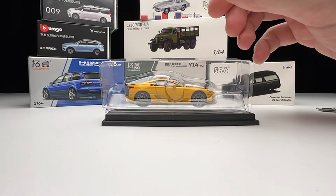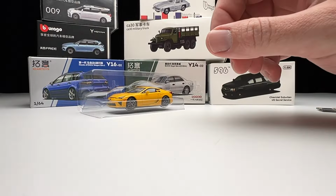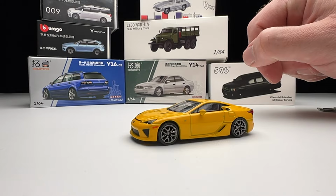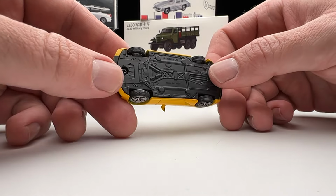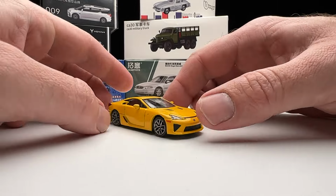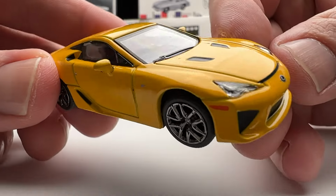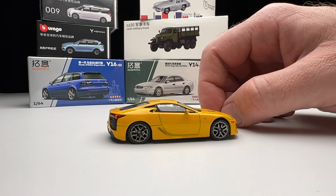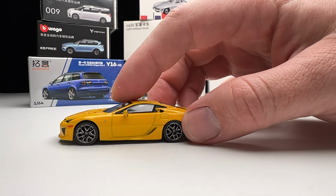So the acrylic case is decent on these. Base plate, it's okay. It says Diecast team on the bottom. And then a little blister that holds in our detailed little car. So DCT apparently is like the little brother or the less premium version of GCD. And I've had quite a few of them now, and they are pretty nice. Nice for the price. These things are pretty inexpensive. I don't remember exactly how much I paid, and the pricing on these things does fluctuate wildly, so you can kind of hunt for deals.